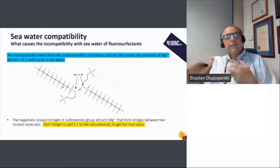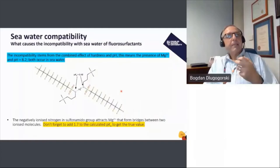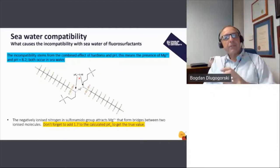and the formulation loses its resistance against seawater. So the incompatibility stems from the combined effect of hardness and pH, and both magnesium and pH occur in seawater. And so the attempts of 3M engineers and scientists, as you will see, were to eliminate this ionization.